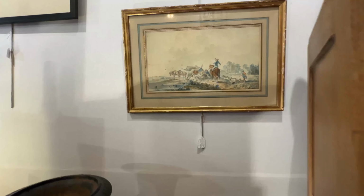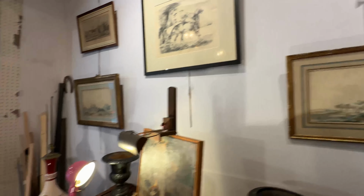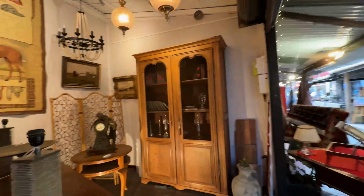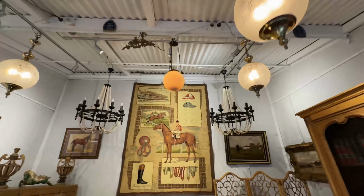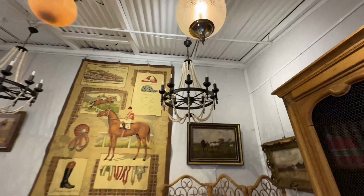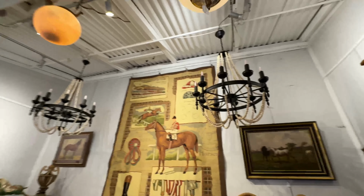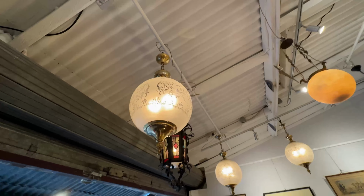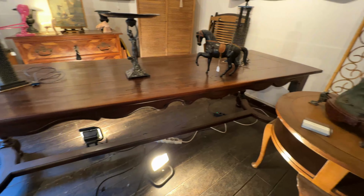Beautiful artwork as well. €1,100. The small things seem to be pricey. The big things, not so bad. Let's take a look at that beautiful light picture. There's no way that I can see the price. The chandelier is also incredible, although I think that's new. But these guys, €500. So beautiful though. The table, I think, is incredible.